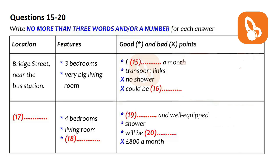That sounds a good size for you. So what about the rent? How much is it a month? The good news is that it's only £450 a month. Rents in that area usually reach up to £650 a month, but the landlord obviously wants to get a tenant quickly. Yeah, it sounds like a bit of a bargain. What about transport for Phil?